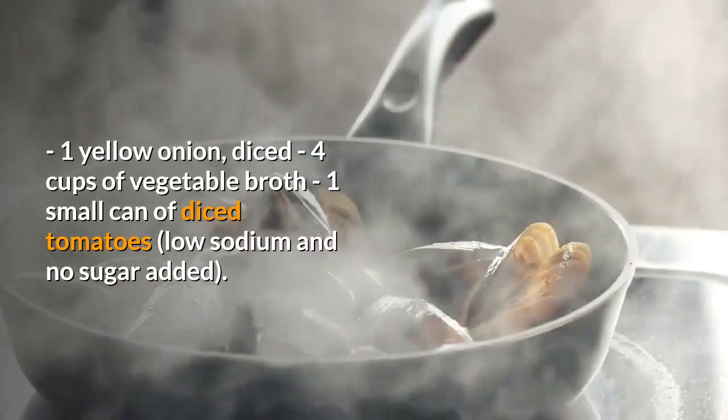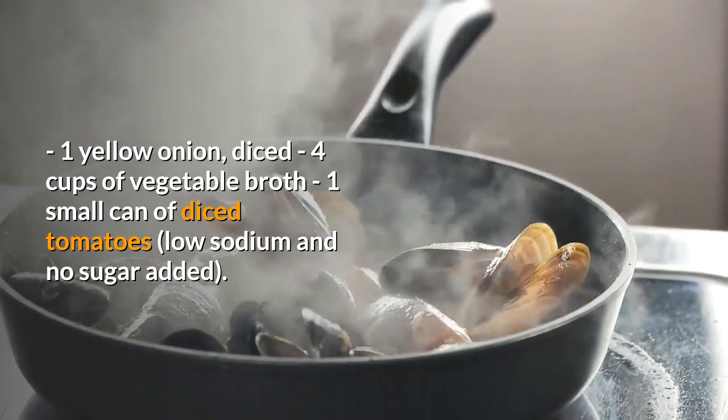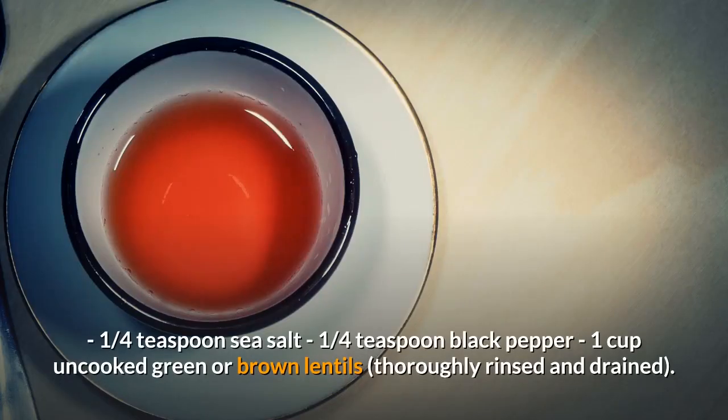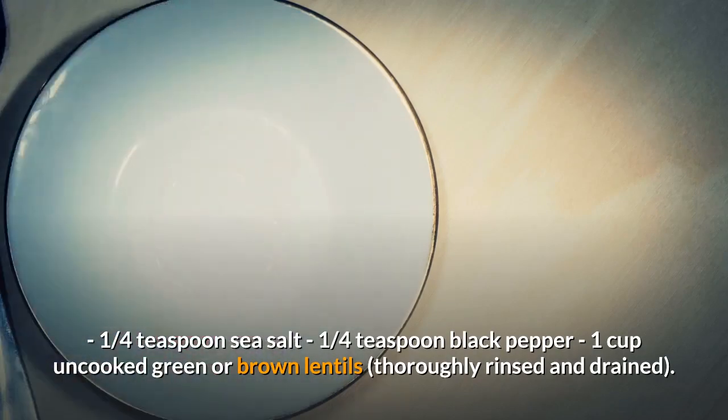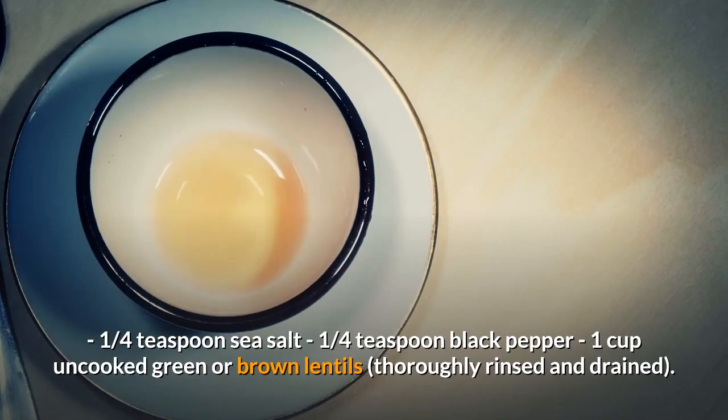1 yellow onion, diced. 4 cups of vegetable broth. 1 small can of diced tomatoes, low sodium and no sugar added. 1/4 teaspoon sea salt. 1/4 teaspoon black pepper. 1 cup uncooked green or brown lentils, thoroughly rinsed and drained.